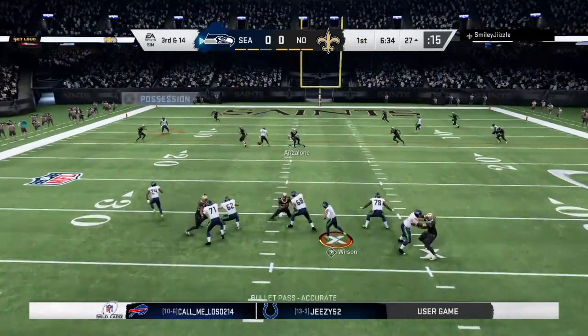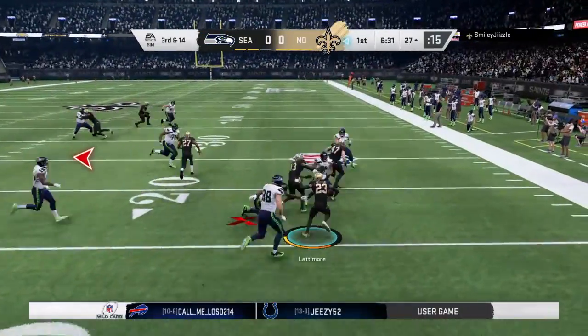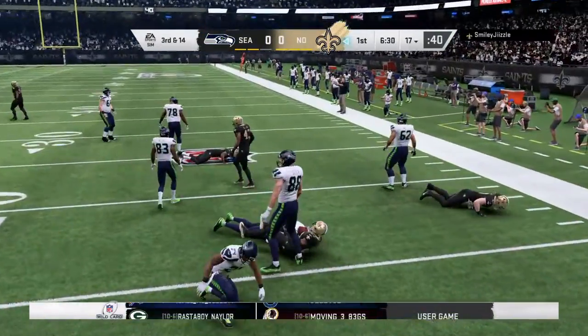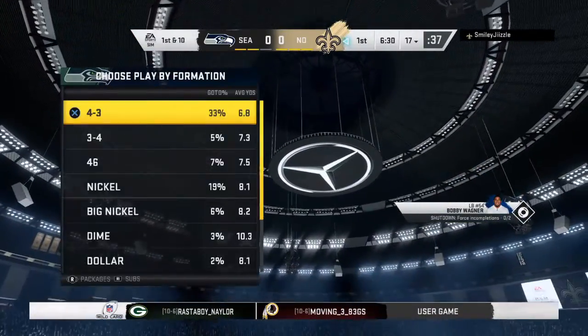Out of the gun. Here's Wilson. Into heavy traffic, and it's intercepted. Picked off by Marshawn Lattimore. And the return goes up to his own 17-yard line.